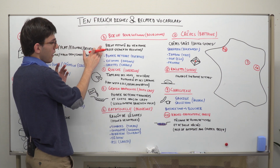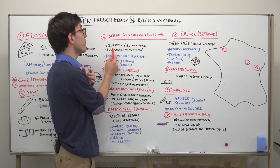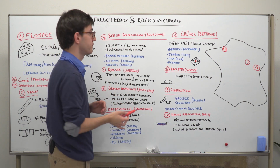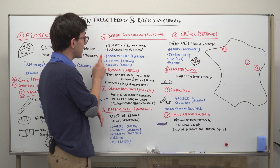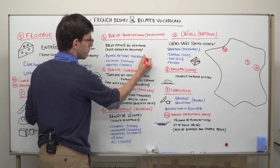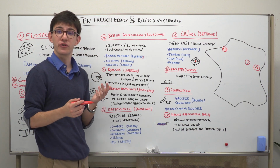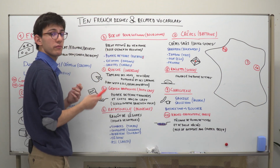So it consists of beef stewed in red wine. If you want to explain that in French, you would say bœuf mijoté au vin rouge. Bœuf stands for beef. Mijoté is like stewed. And vin rouge, red wine. And usually with your beef, you add some other ingredients, like pomme de terre, which is potato, potatoes, onions, onion, and some carrot. So these are the main ingredients that you can find when you cook a bœuf bourguignon.